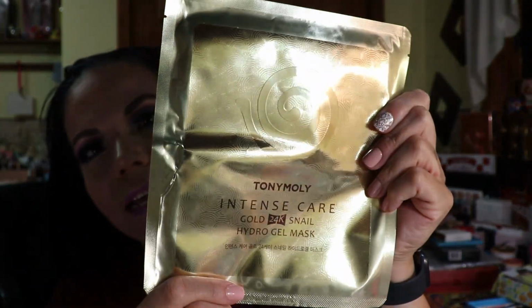The last thing in here is the Intense Care Gold 24 Karat Tony Moly Snail Hydro Gel Mask. Oh, gel. Made in Korea, so not that I want to say anything, but usually any kind of skincare from Korea or Japan is superb. So this mask is worth $10. Oh, that's good. See, usually they're like, oh, it's worth $500. No, usually they say face masks are like $15, $25, $35. I have $110 masks over there somewhere, and I still haven't used them yet. So Tony Moly Intense Care Snail Hydro Gel Mask.